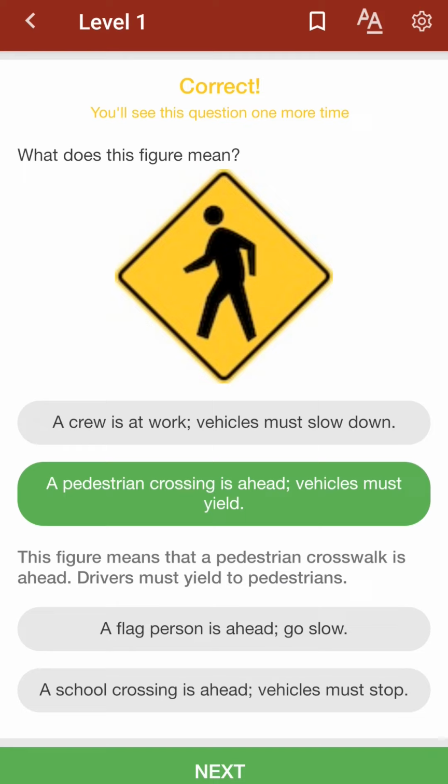Explanation. This figure means that a pedestrian crosswalk is ahead. Drivers must yield to pedestrians.